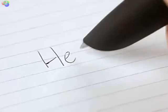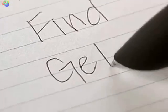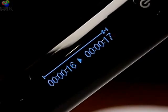It records what you hear and links to what you write and draw so you can find and get what you need.